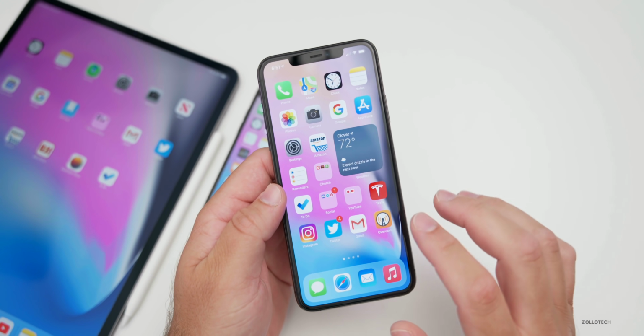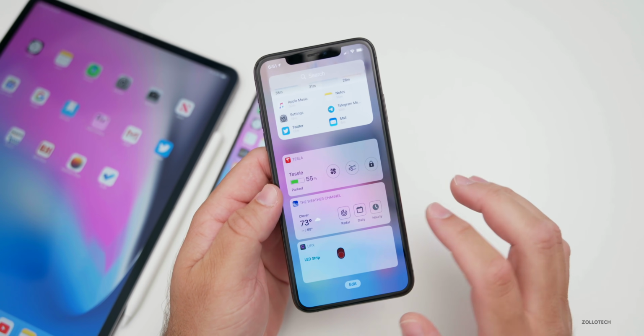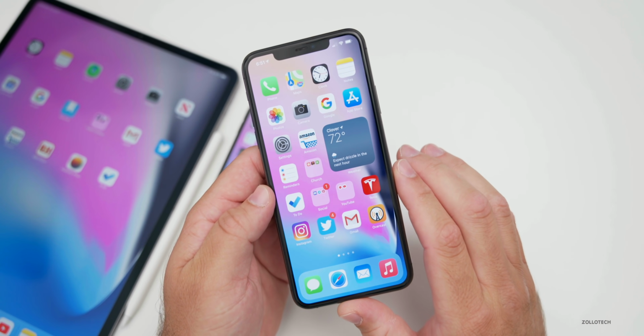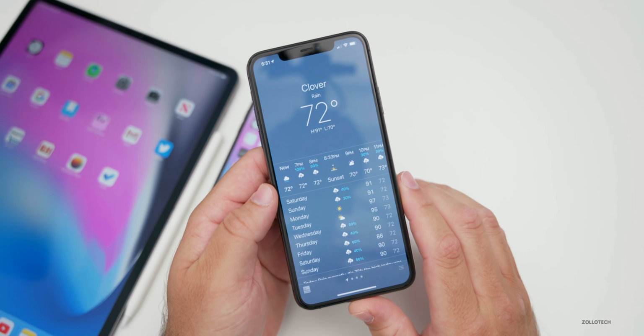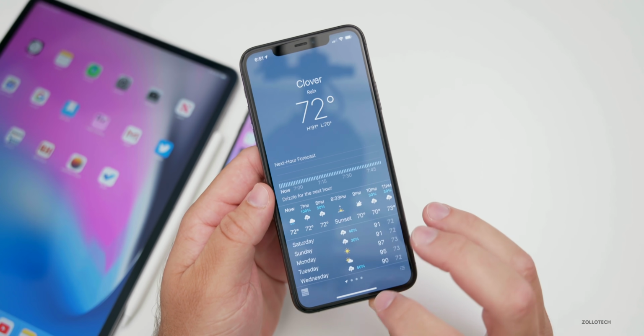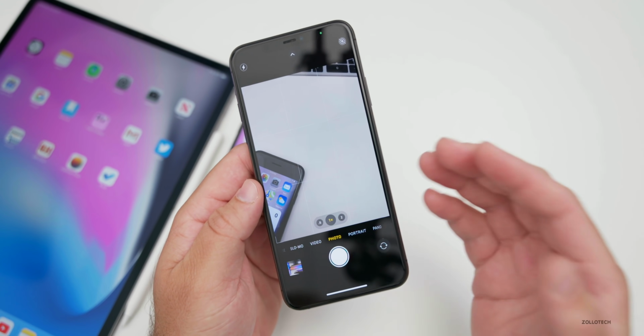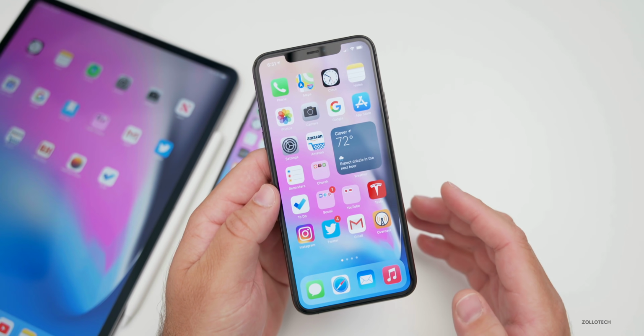I've had no issues with performance. I've really had no bugs. I know some people are having issues with some of the widgets I'll talk about in a moment, and you'll see if we go in here. It seems to be up to date on the weather widget for me. I'm really not seeing any issues as far as apps opening, performance, or anything else.